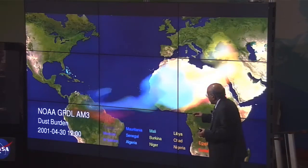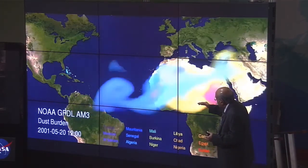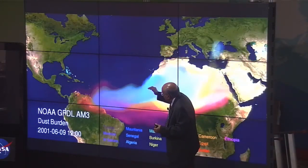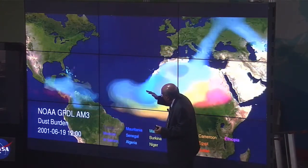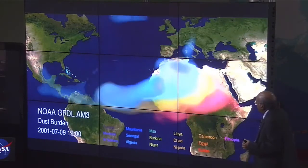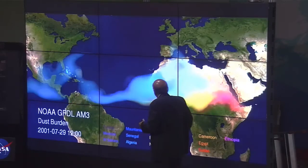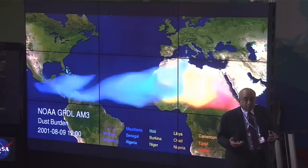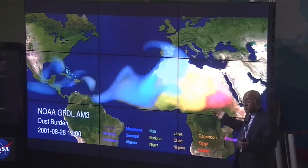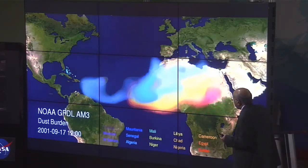And you can see that as the seasons change, this is now May, the flow becomes a little bit more westward. And you can see that some parts of even Central America and sometimes Florida get dust coming in from there, from different regions. But you can use these models to do this kind of fine analysis. And I forgot to mention the resolution. This is a 50-kilometer global model, so you can see these things on a very fine scale.